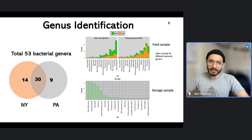So I'm just trying to give a context so that you can see some difference in bacteria associated with the symptomatic onions of New York versus Pennsylvania. Here in New York, we found Burkholderia as the most predominant bacterial genus, whereas in Pennsylvania, Pantoea is the most predominant bacteria. This is something we expected because Burkholderia is more of a soilborne pathogen. When there is monocropping and the crop is planted year after year without crop rotation, it may be that Burkholderia inoculum accumulated in the soil for years.